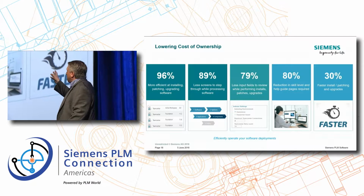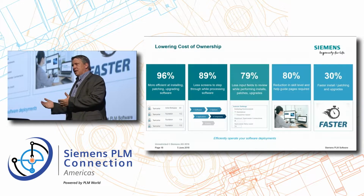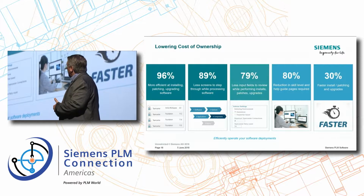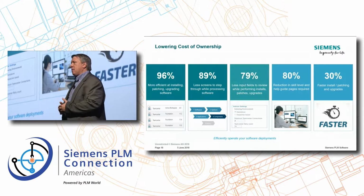So anyway, the performance here, we did some KPIs to see, what was the difference? Do a benchmark, go through TEM, what's the process take? And we saw a 96% reduction in the effort to install, patch, and upgrade. 89% fewer screens. 79% less fields asking me for input.